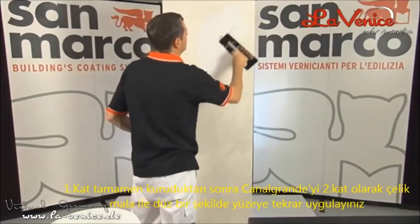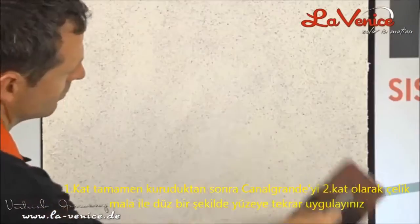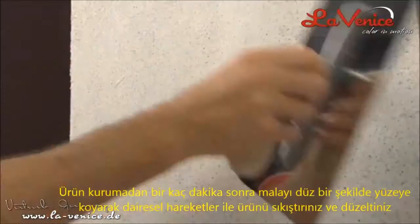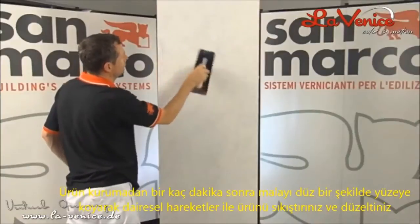Before the product is totally dry, smooth it with a hand float to make the surface more compact, thus highlighting the typical sparkling crystals. For intense colors, we recommend the application of a coat of Dekorfilm glossy water-based protective coating, which is needed to increase the scratch resistance.